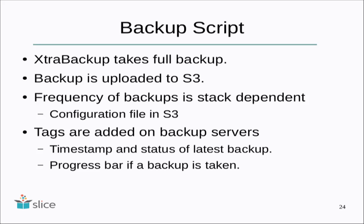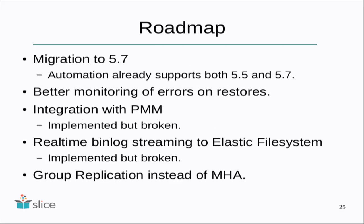So we can see if it's success or failure. And we also have what I call a progress bar, which is not exactly a progress bar, but we have a tag with something like 24%, 58%, 95% when a backup is taken. So that's an easy way for you or for me to know when the last backup was taken, or if a backup is taken, if it's making progress. So that's pretty interesting.